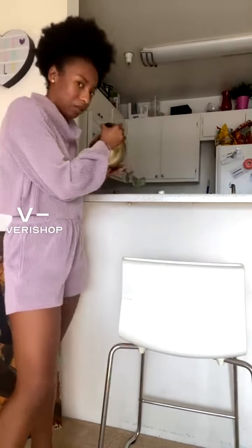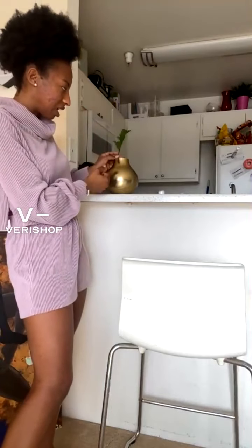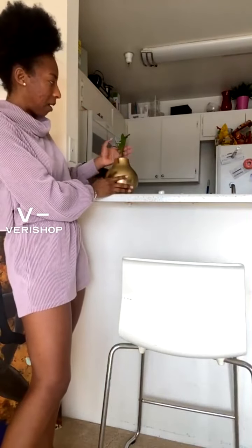And I saw people put leaves in it, even in this picture there's a leaf. And I actually have one of my plants. So what I did is put a little bit of water in this, just a little bit. It's probably not enough to actually keep a plant in. But I thought that was kind of cute just for the aesthetic of it.